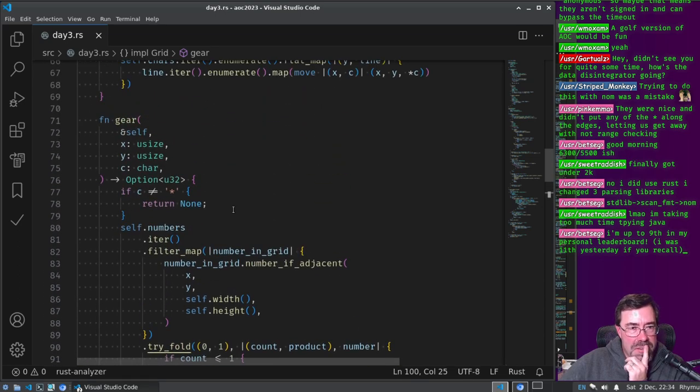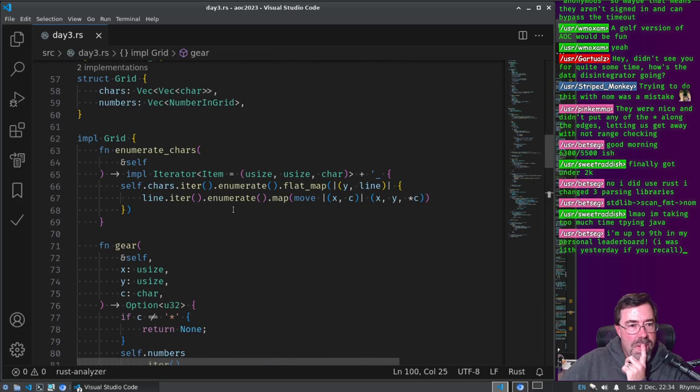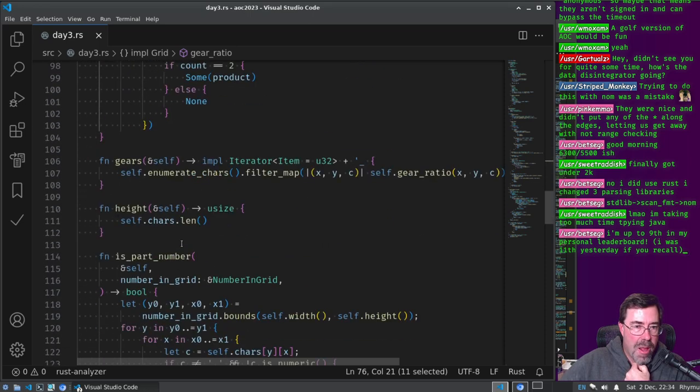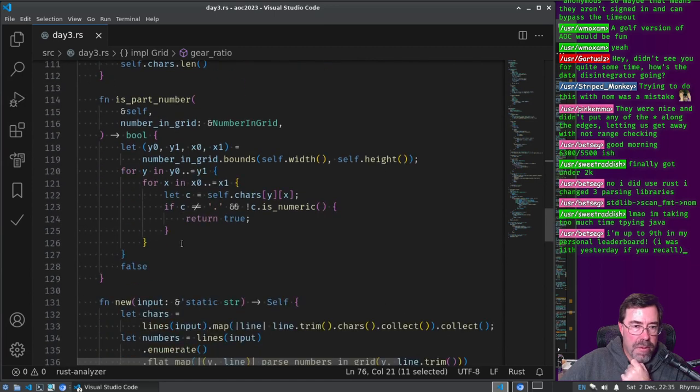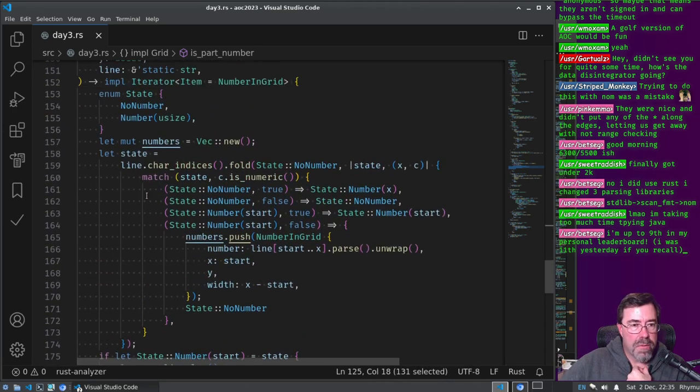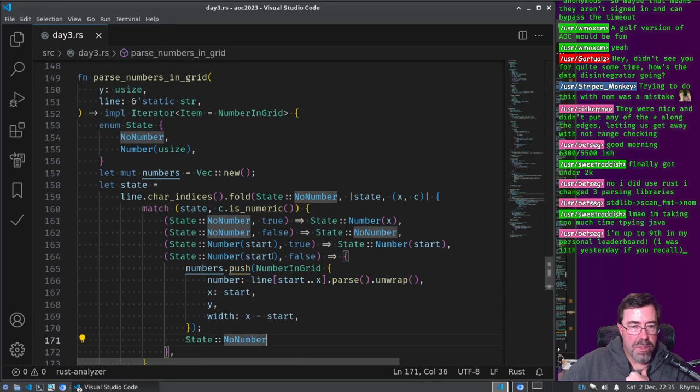Okay, I think I've beaten this one to death. Really, it should be gear ratio, right? Given a position and the character. And it's awesome because the gear ratio is only present if there's a gear there. I mean, that's fine. I have a wicked state machine here for getting the numbers out of my grid.